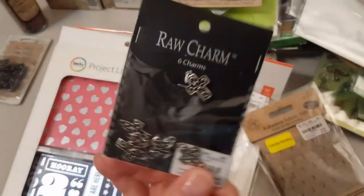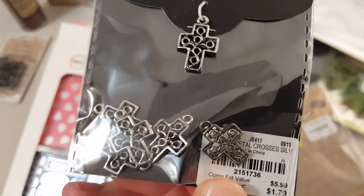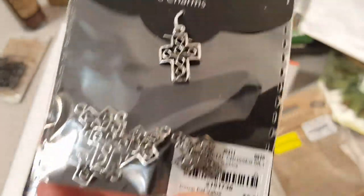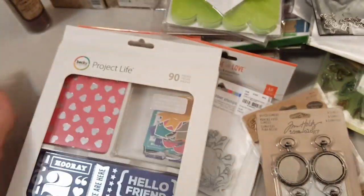And here is some raw charms. I believe they were $1.79. There are six of them. I'm just gonna use them as little dangles. And, you know, you can use these as little dangles, but they are pretty heavy.